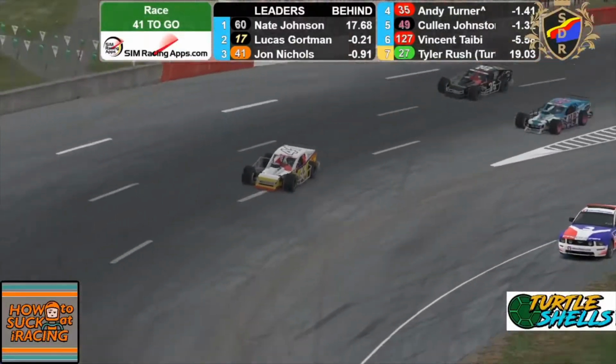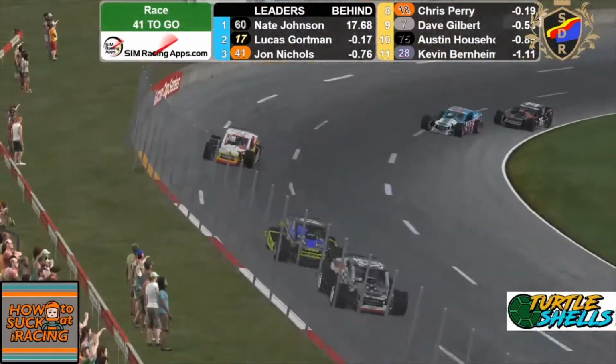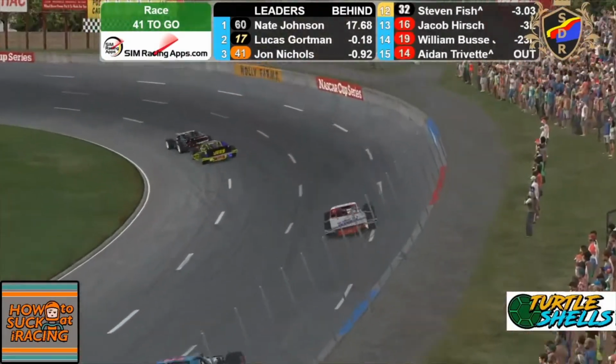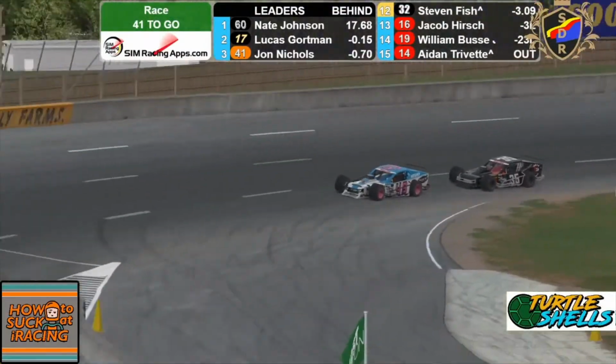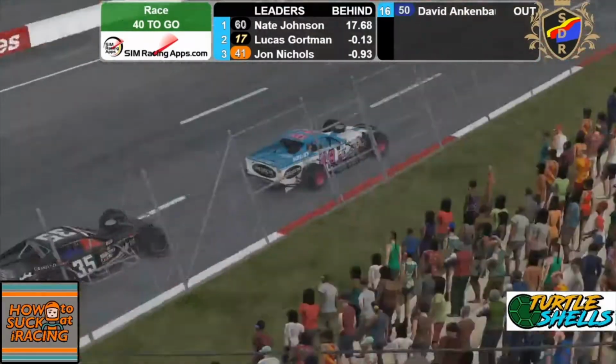35 drops back, and we see Colin Johnston, after getting some tires, it looked like he's back out there and trying to make a move back to the front. But that 35 is already trying to get back by him, get back up there and challenge those leaders.